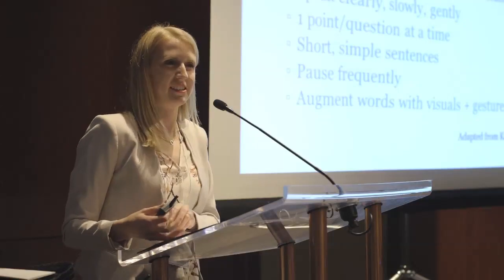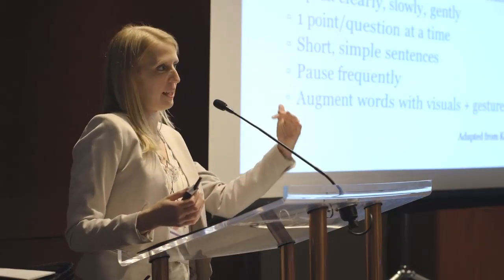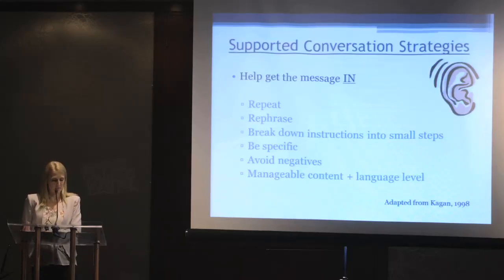And the words that you're using and the lengths of sentences that you're using just need to match the level that that person's understanding is at the time. And augmenting what you're saying with visuals and gestures as much as possible. We'll show you a lot of that. Saying things again, saying things in different ways.